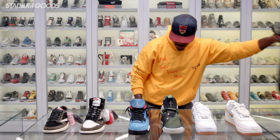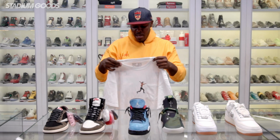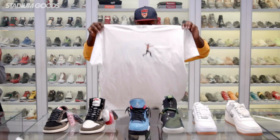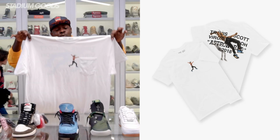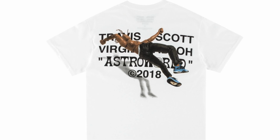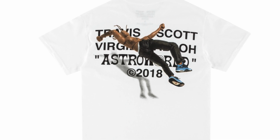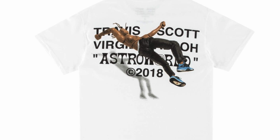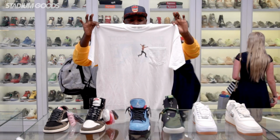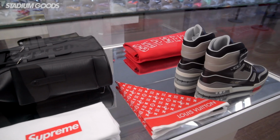And I have also one of the more popular pieces. So last year we did a pop-up in Dubai for Soul DXB, and this shirt sold out in, man, like minutes, low-key. But we have the Travis Scott times Off-White collaboration. So it has the Travis Scott right there in the middle. Right there, you'll see that the back features the Travis Scott, of course, Virgil Abloh, Off-White, and the Astroworld circa 2018. And if you guys are paying attention, you'll see that he has on the Cactus Jack Air Jordan 4s on the back and on the front, which are featured right here in the middle that you guys can see.